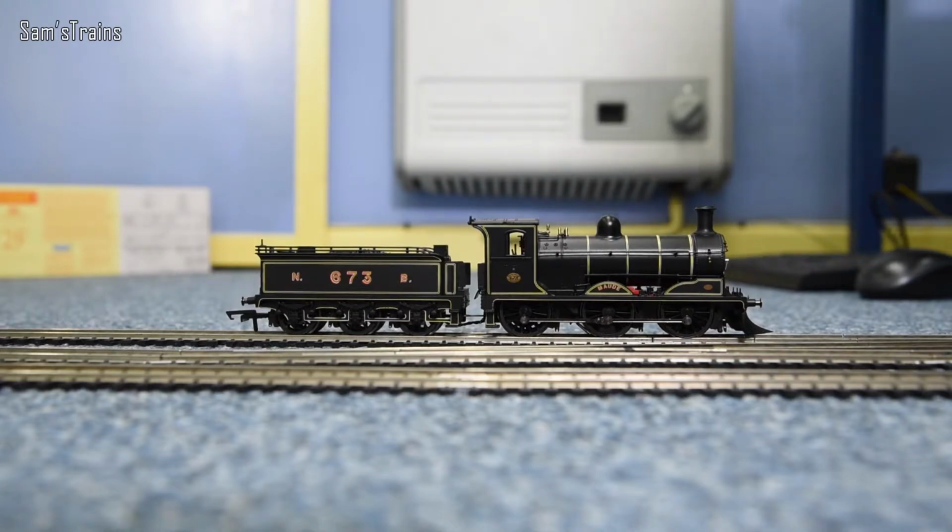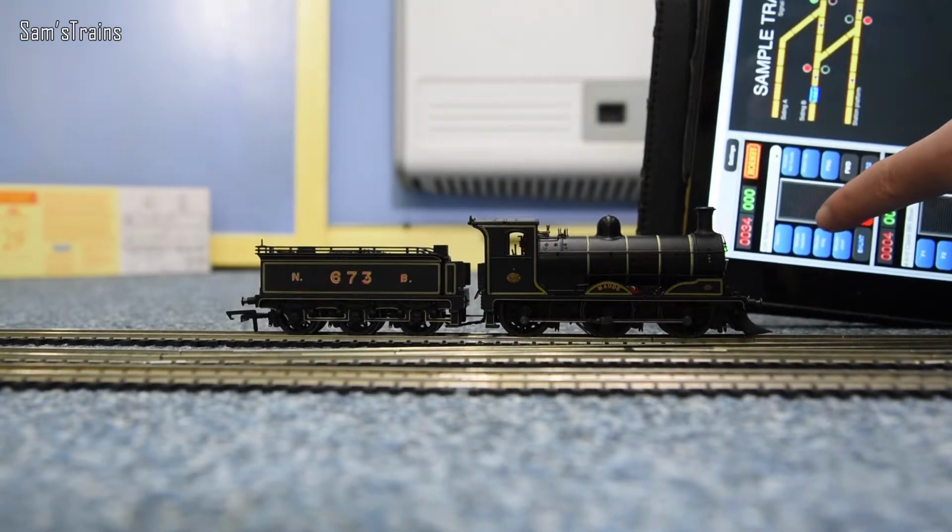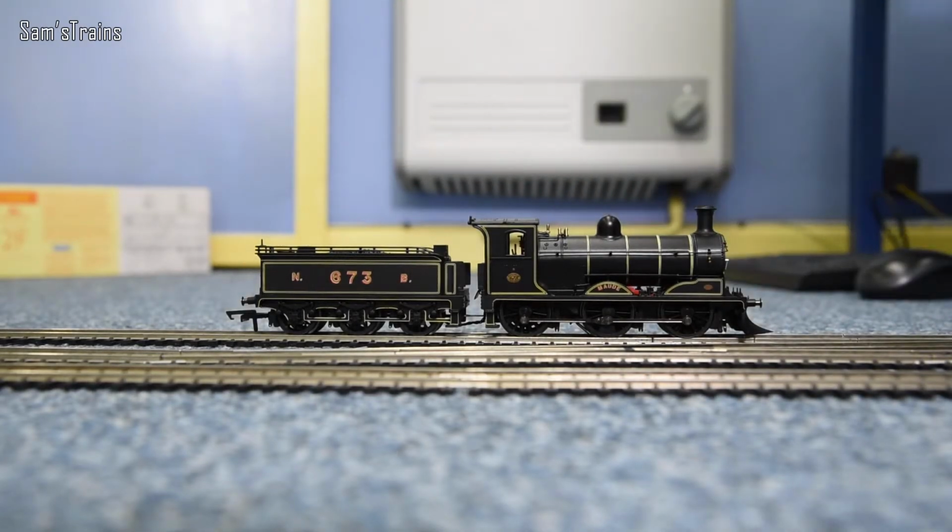Let's try a couple of these other sounds then before I actually hit the sound button in earnest. So, whistle long. Oh my word. Somebody's got a frog in. Oh. Any more? Sounded like it needs to clear its throat almost. Yeah, as I say, by the way, I haven't actually been able to find the J36 on the database yet, so I've got these sounds for some Great Western King class, I think. So these might not necessarily match up.